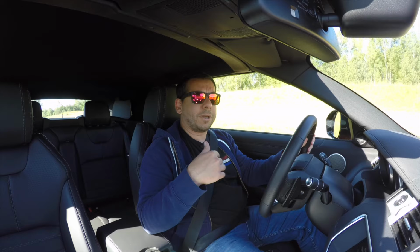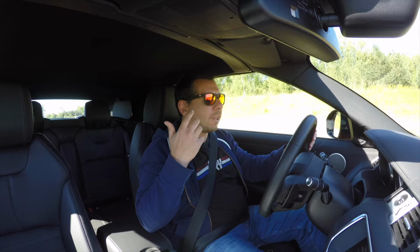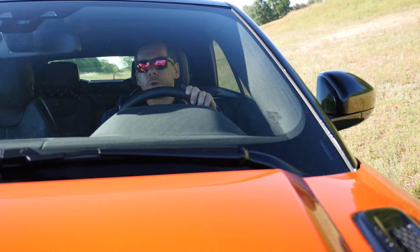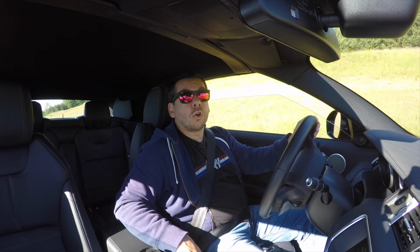The problem for me is that they offer, well, at most, a panoramic roof. And I don't like cars with roofs. This is why I fell in love with Range Rover Evoque Convertible.